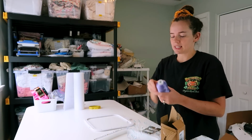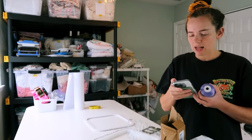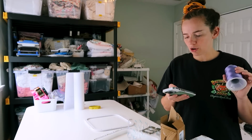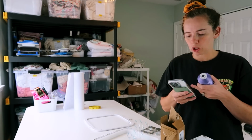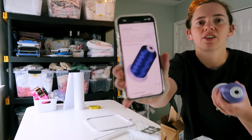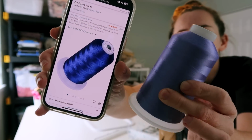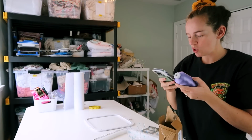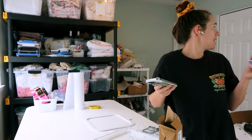Let me pull up the listing on Amazon, because I definitely feel like on the listing it looked way darker. Maybe I'm crazy, but yeah, it definitely looks more blue in the listing. So this is the listing and this is the, yeah, so this is blue and that's purple. I mean, it's cute, but I definitely feel like the color was misrepresented. And I mean, it's cute.